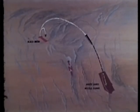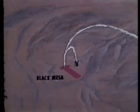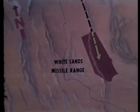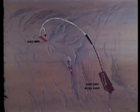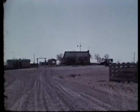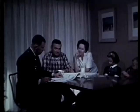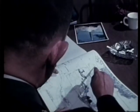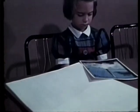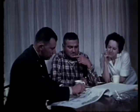The five missiles of this series were to impact at various points on the White Sands Range, some 300 to 400 miles to the southeast of Black Mesa, 3 to 4 times the range of the first two shots. The few people living within the safety zone were notified well in advance, and Army personnel was assigned to make their brief evacuation as comfortable and convenient as possible.